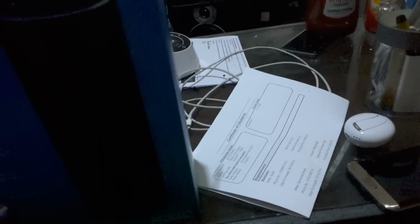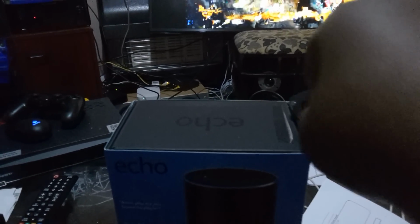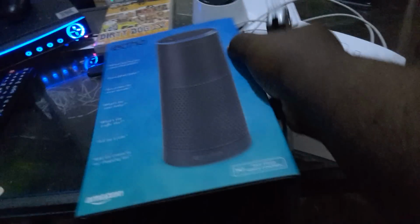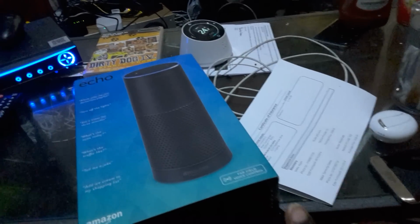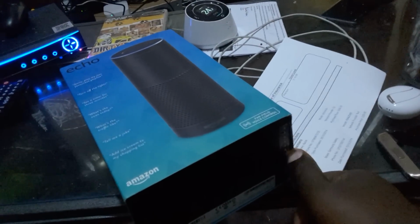I also purchased the remote control for it, which I've got here as well. The Amazon Echo remote control. From what I've been able to gather, I've mainly purchased it for the voice control, because I've got the Philips Hue lighting system, and I've also got Samsung SmartThings. I've also got the Yale Smart Lock as well, so I can actually control everything by voice. That was the main reason why I purchased it.